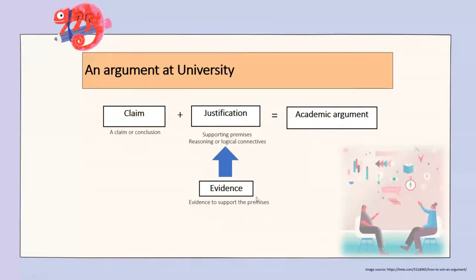And the evidence which you may produce could be something like, for example, a video recording of your client in a pub or something like that. So that's the evidence you use to support your justification and your claim, which will lead you to the academic argument. In the same way, if you were a science student studying computer science, for example, and you are given an assignment which says, what is the best network topology for a home office?